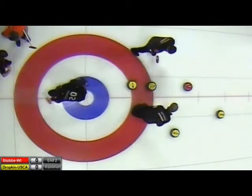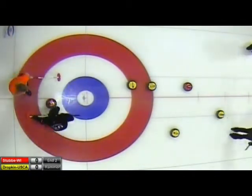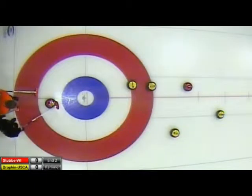Dropkin getting after the shooter. So that stone sweeps out wide to open the open. It's a big port there.